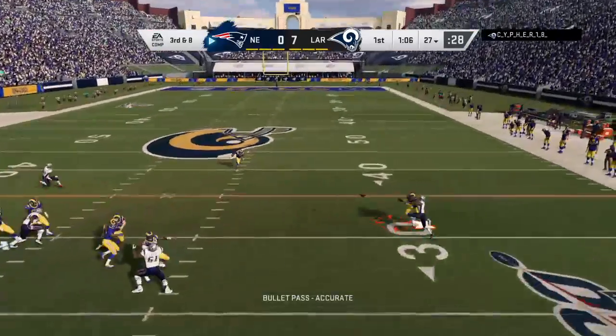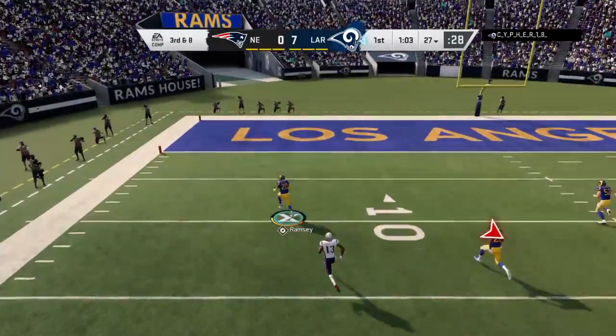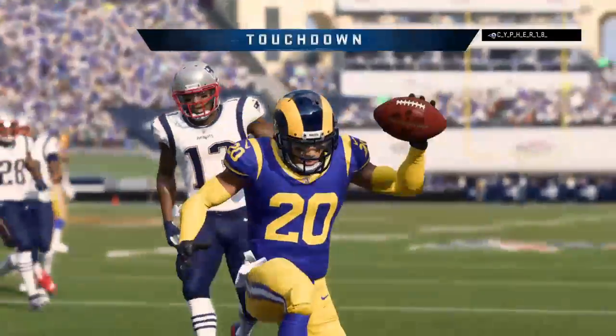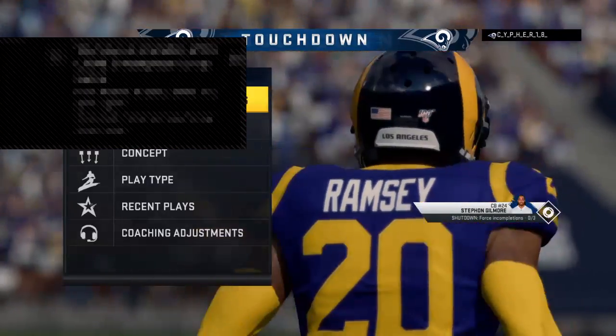He rifles one that's intercepted. Picked up by Jalen Ramsey. And he will bring it. Interception return for a Rams touchdown.